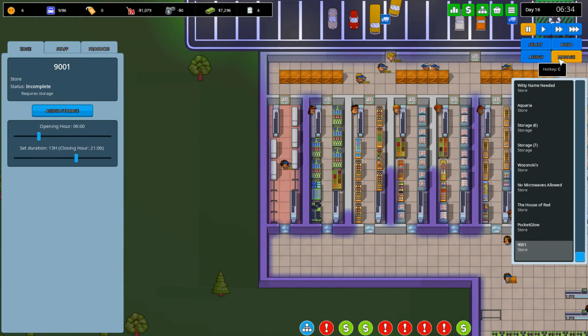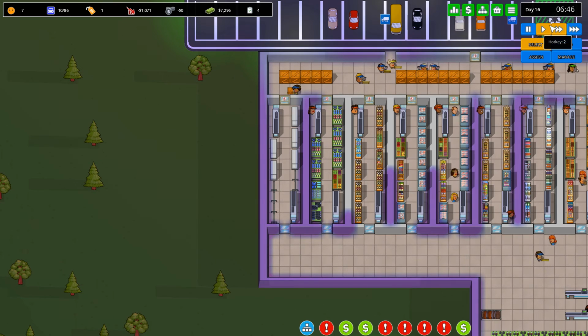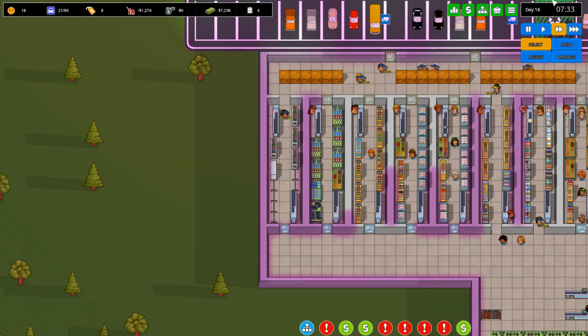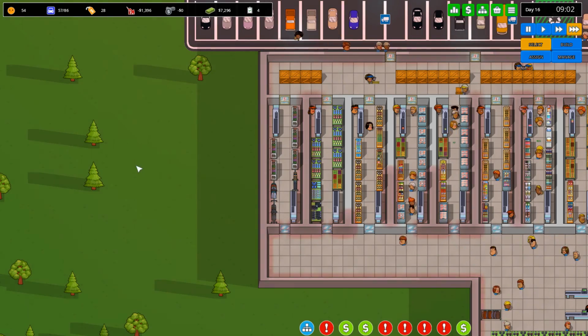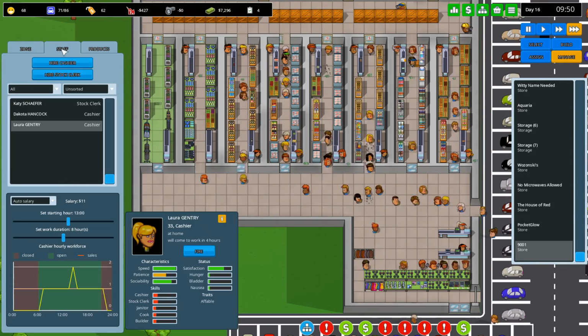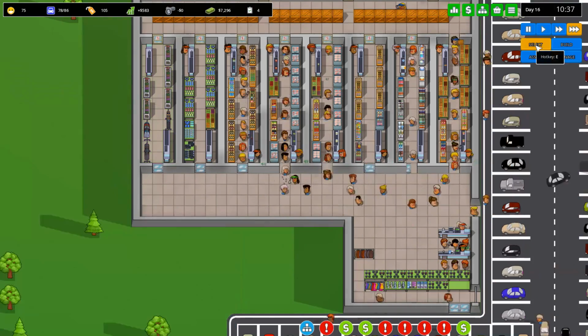Oh, did I never assign you to... Off you go. Well, our stock clerk came in, but it doesn't look like our morning cashier is going to. Yeah, looks like our morning cashier is going to skip out, but at least our afternoon one should be fine. Oop, almost forgot to shorten stock clerk. You are only needed three hours.